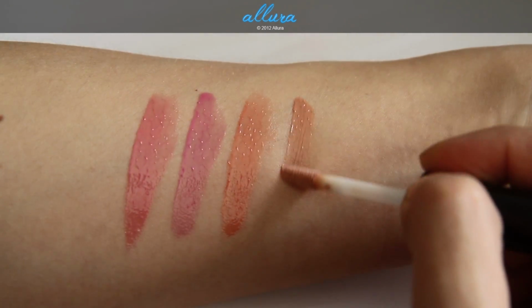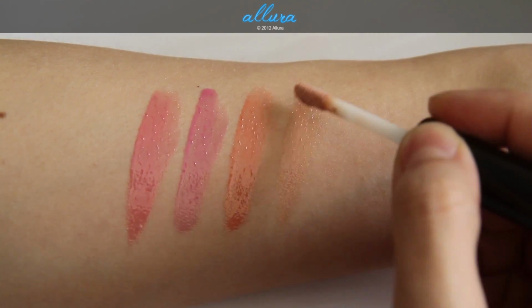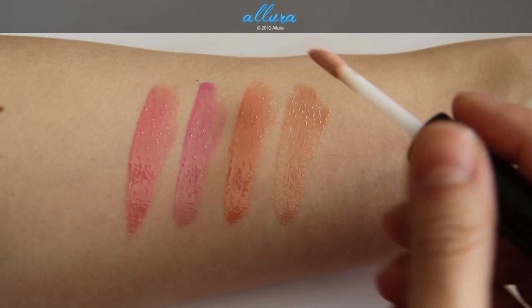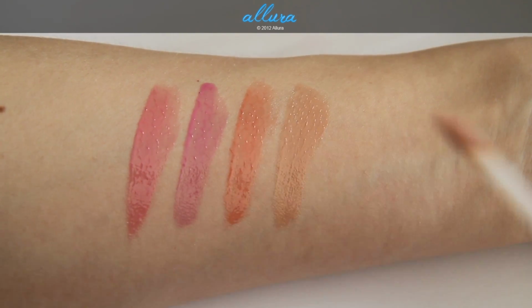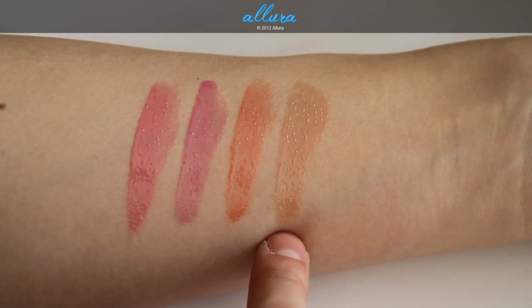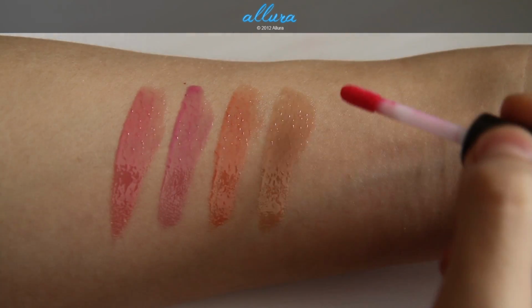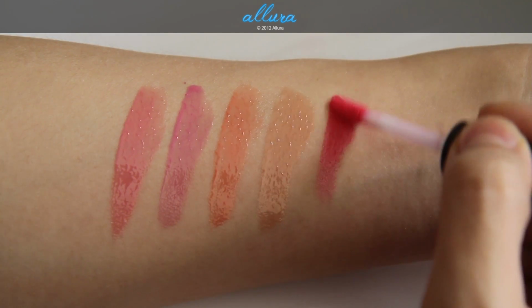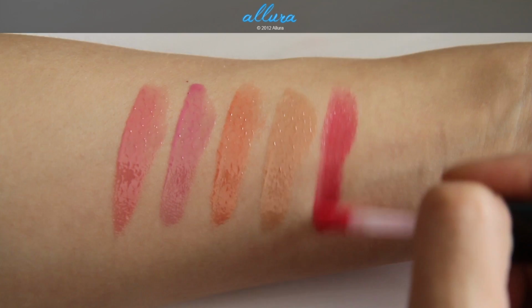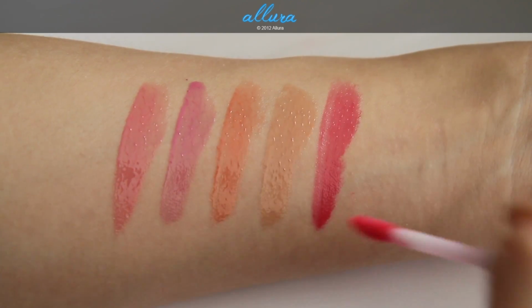Then we have Peach Stock. It's a light peachy nude. So this is less orange toned than Myth, which we saw in the first set. And then we have Impassioned, which is a bright warm pink. This is very neon, and I would say a pretty medium to deep pink color.